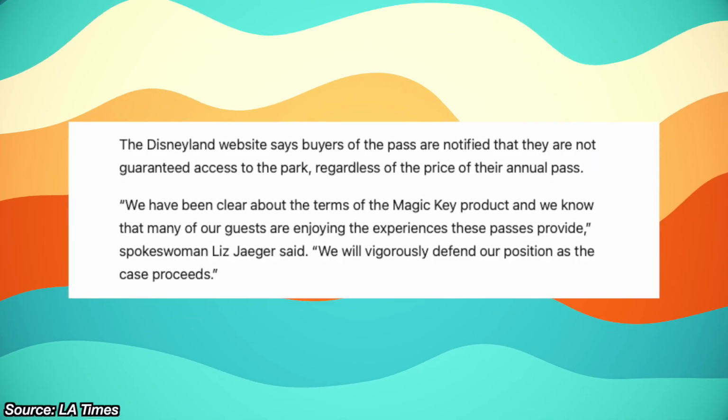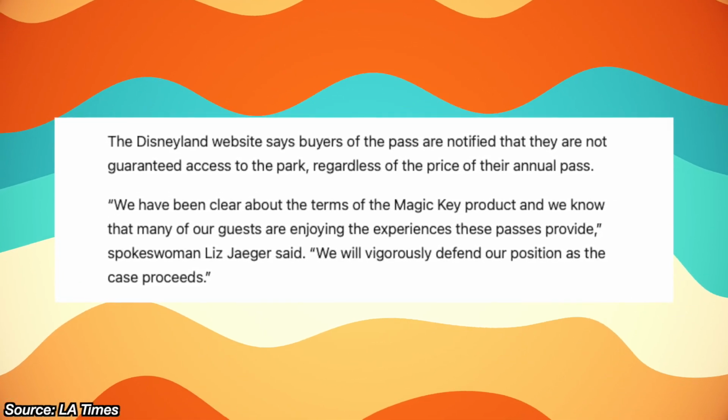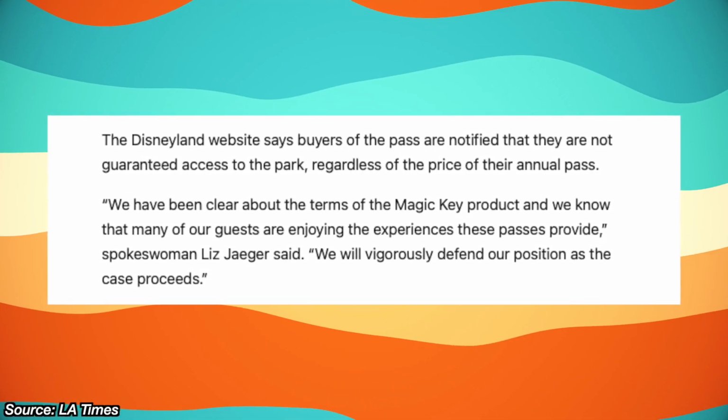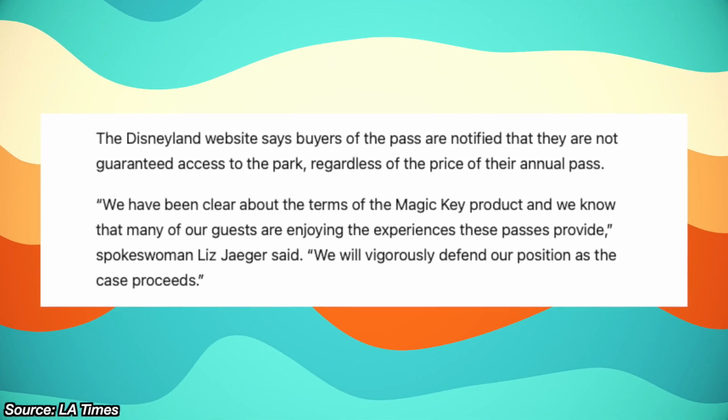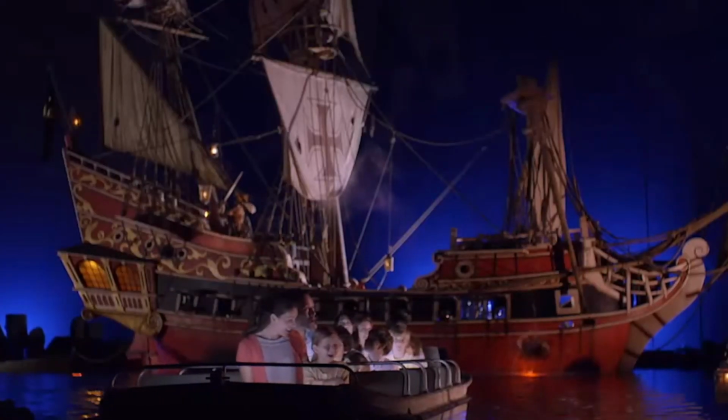Disney's take on it is the following. We have been clear about the terms of the Magic Key product, and we know that many of our guests are enjoying the experiences these passes provide. We will vigorously defend our position as the case proceeds. They also have made a point to highlight on their website the phrase, park reservations are subject to availability and are not guaranteed for any specific dates or park.